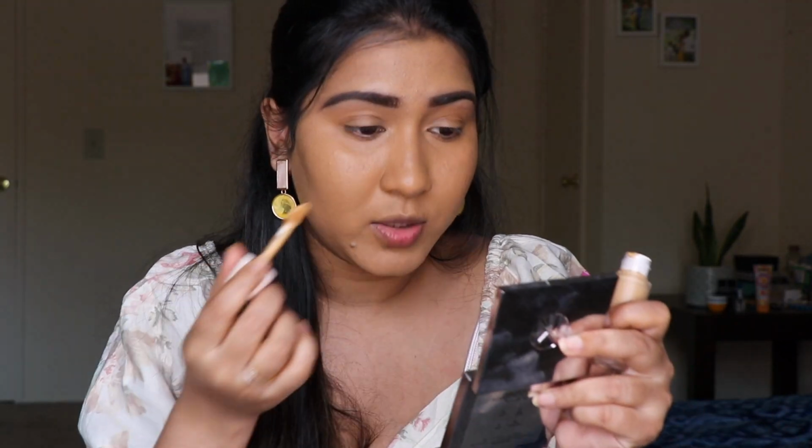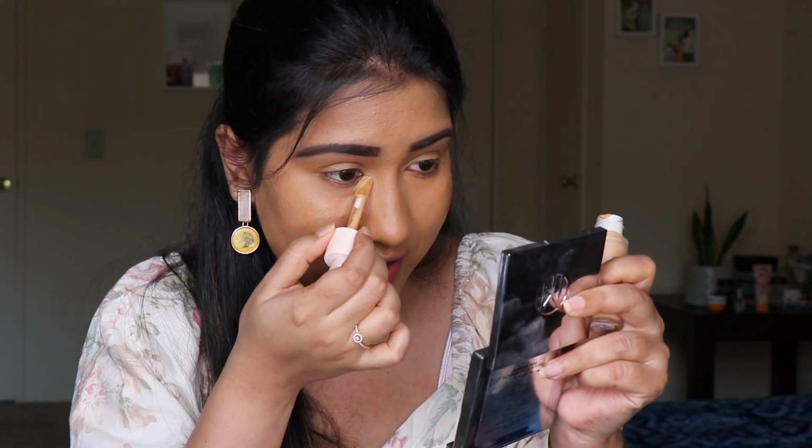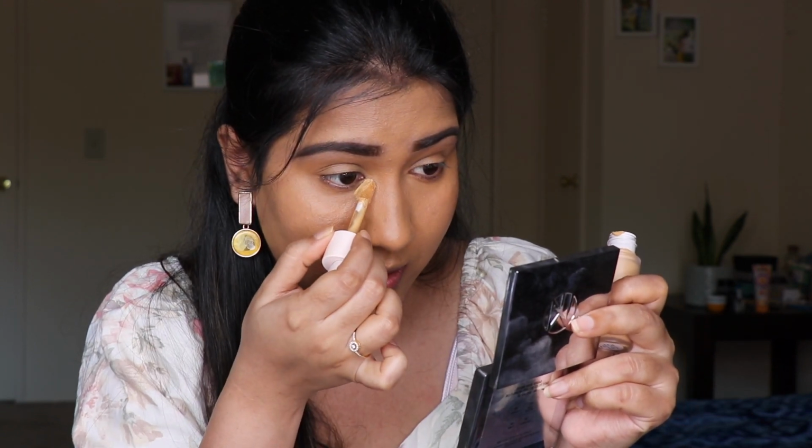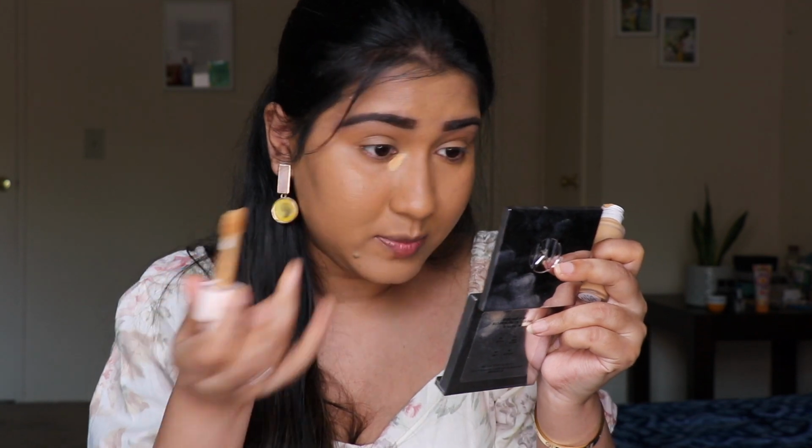Apply this concealer on my highlighting areas. Oh, do you see that? Look at this applicator now. See, it just goes into that corner area, dude. It literally fits properly into that corner area. This packaging is good.